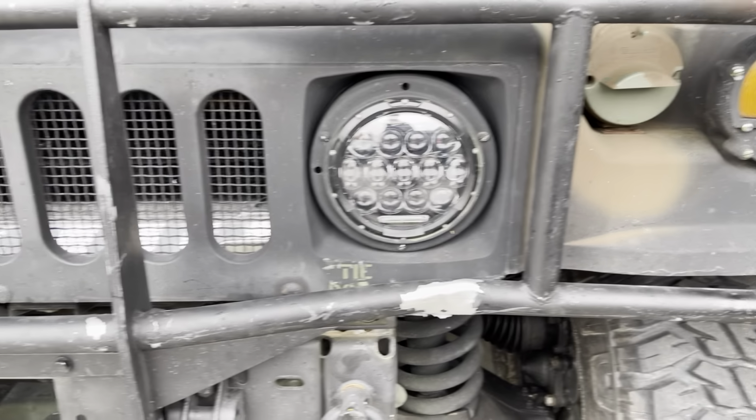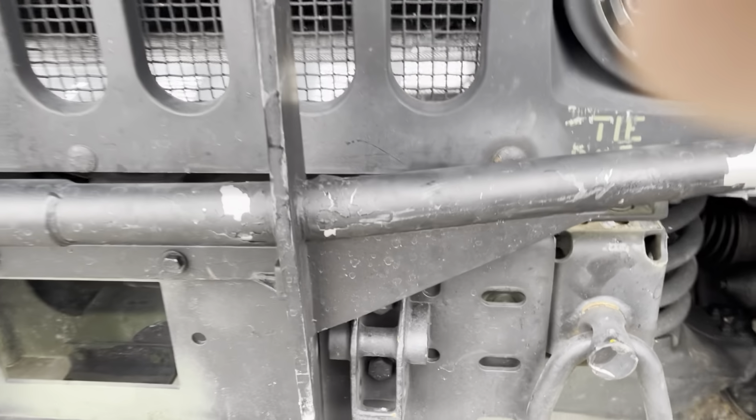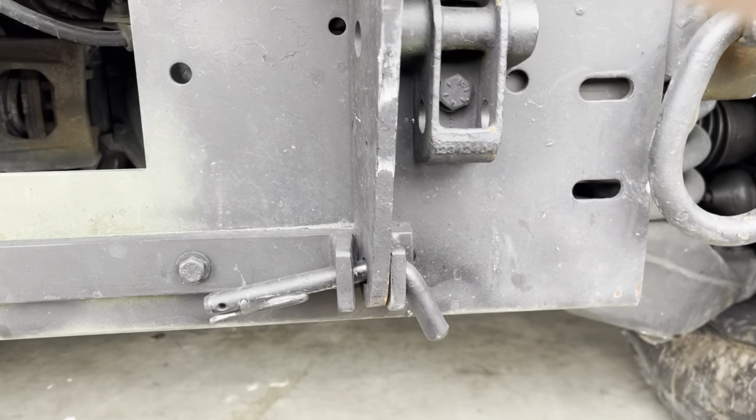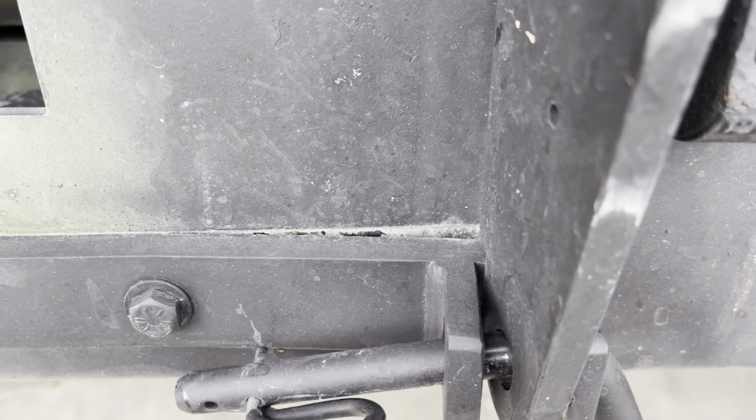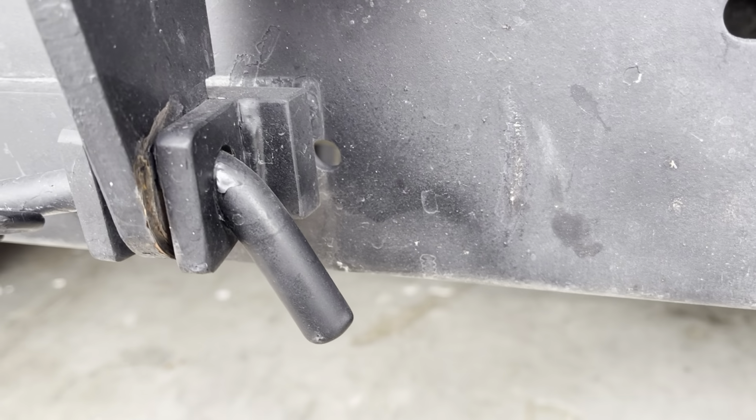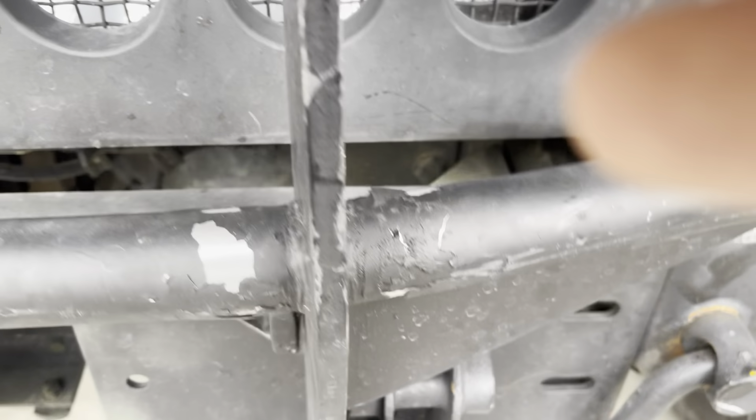You can see the brush guard has taken the primary hit. The main frame on it is actually bent. You can't really see it too well in the photo or the video. The bracket is bent as well. Can't even get this pin back in.